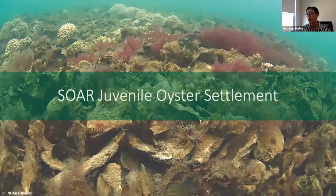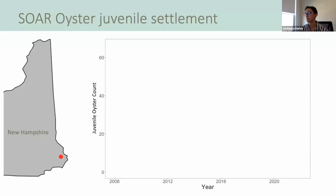Next, we're going to be looking at juvenile oyster settlement. This is generally referred to as recruitment, and I think I've said that word a couple of times already in the presentation, but that's just what that means, the settlement of juvenile oysters. And also a reminder that all of the sites chosen for this SOAR project are all recruitment limited, meaning that they have not been able to have high enough recruitment of juvenile oysters to sustain or grow a population of oysters at that site. All right, so we're starting with New Hampshire.